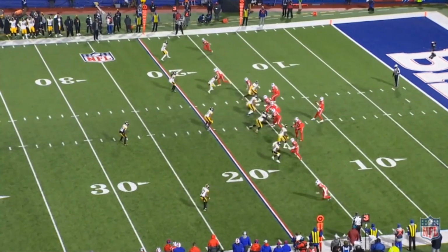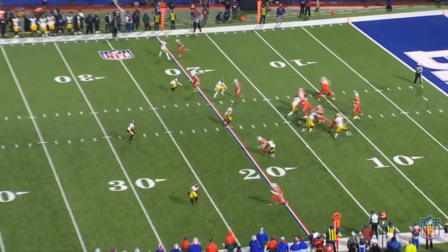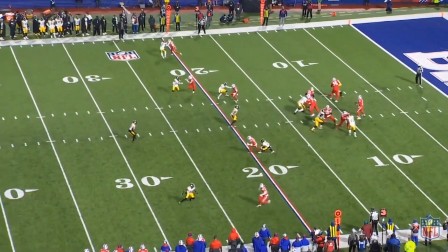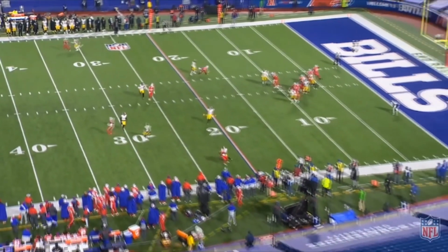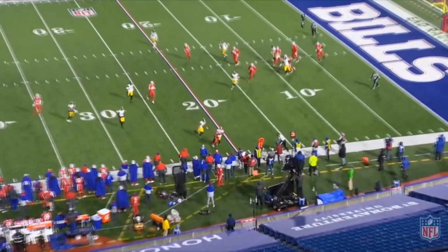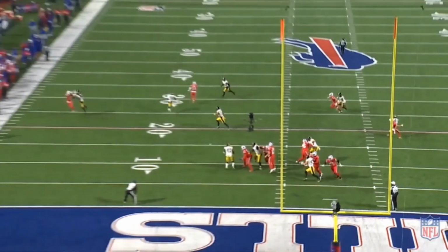Another curl for Diggs here, going to the sticks and just trying to get that first down. Better played by Nelson this time. He doesn't turn away from him prematurely, and he has a really good break on the ball. And he's right there as Diggs is making the catch, but this is just a laser thrown by Josh Allen.